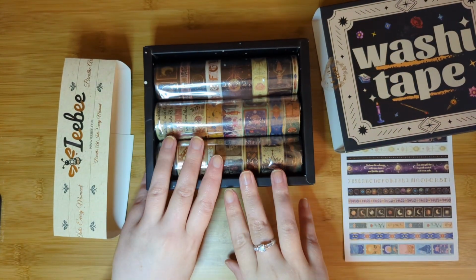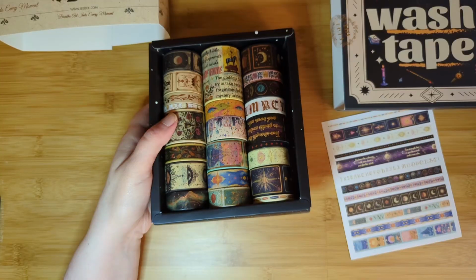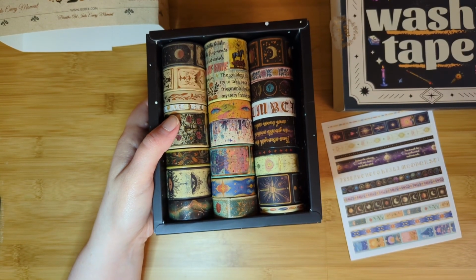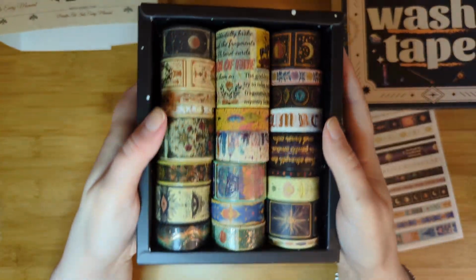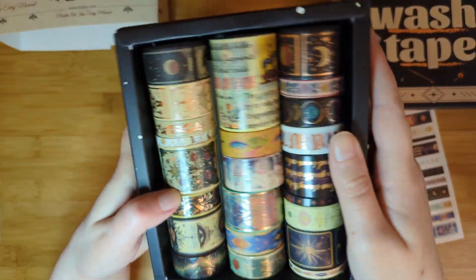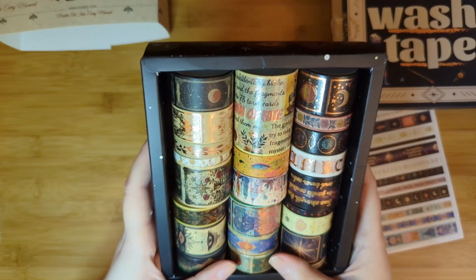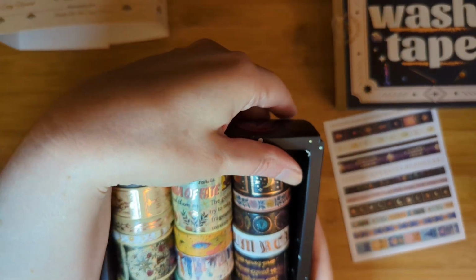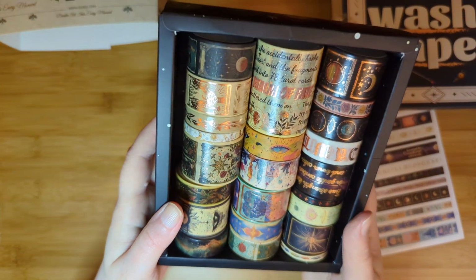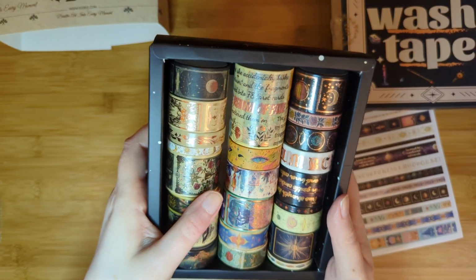So these are also wrapped in plastic. As you can tell, they come nice and pristine. This set is absolutely beautiful. You're going to see right away why I like it, hopefully. There is gold foil on some of the rolls. I mean, there's a little bit of everything in here. There's some celestial tapes with moons and planets and suns, and then there's some more that are geared toward divination and tarot, but it's a wide variety.